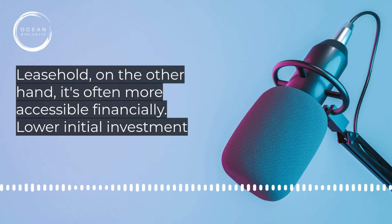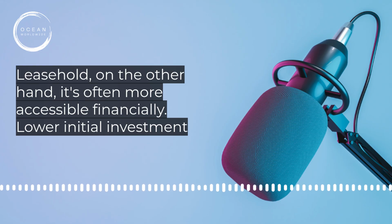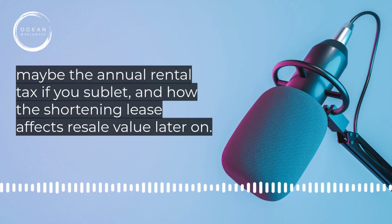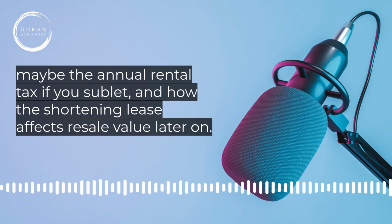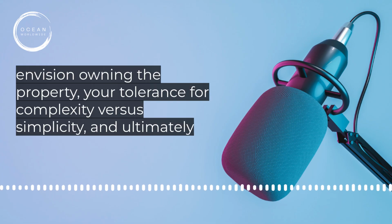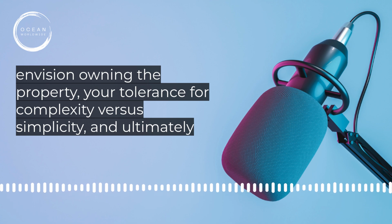Correct. Leasehold, on the other hand, it's often more accessible financially. Lower initial investment gets you into those prime locations, but you've got to be mindful of the lease term, potential restrictions, maybe the annual rental tax if you sublet, and how the shortening lease affects resale value later on. That's a great summary of the core trade-offs. It boils down to your personal finances, how long you envision owning the property, your tolerance for complexity versus simplicity, and ultimately, what your goals are.